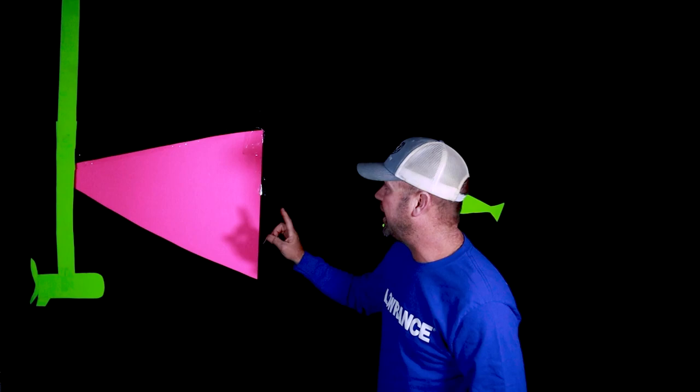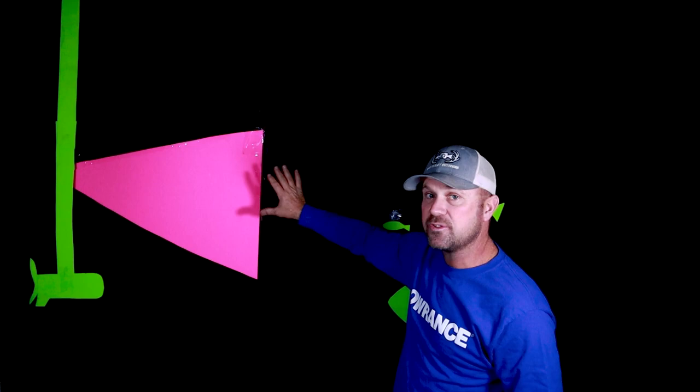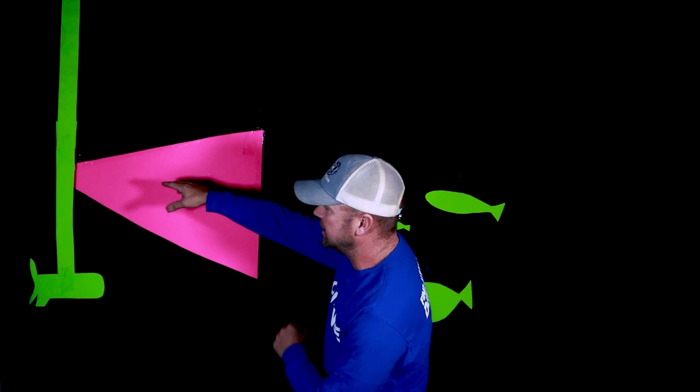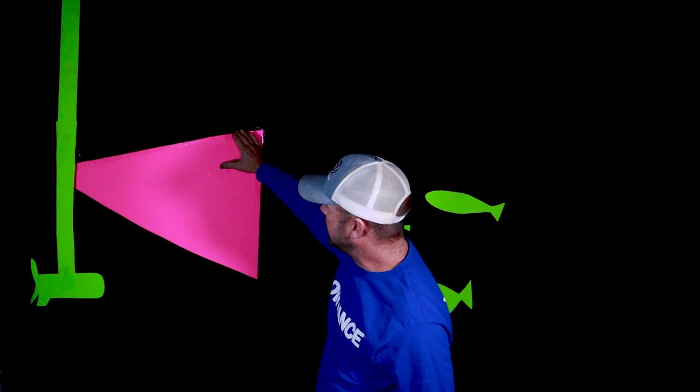But here's what I want to explain to you. The further we get out in the cone zone, that cone is going to be narrow within, let's say, the first 10 feet. As it gets out, it's getting wider and wider and wider. Now, when it gets wider and wider, say we're going 40 foot, 60 foot, 70 foot, the echo is getting weaker and weaker and weaker. So as you can see, this would be strong, strong, strong, weak, weak, weak.